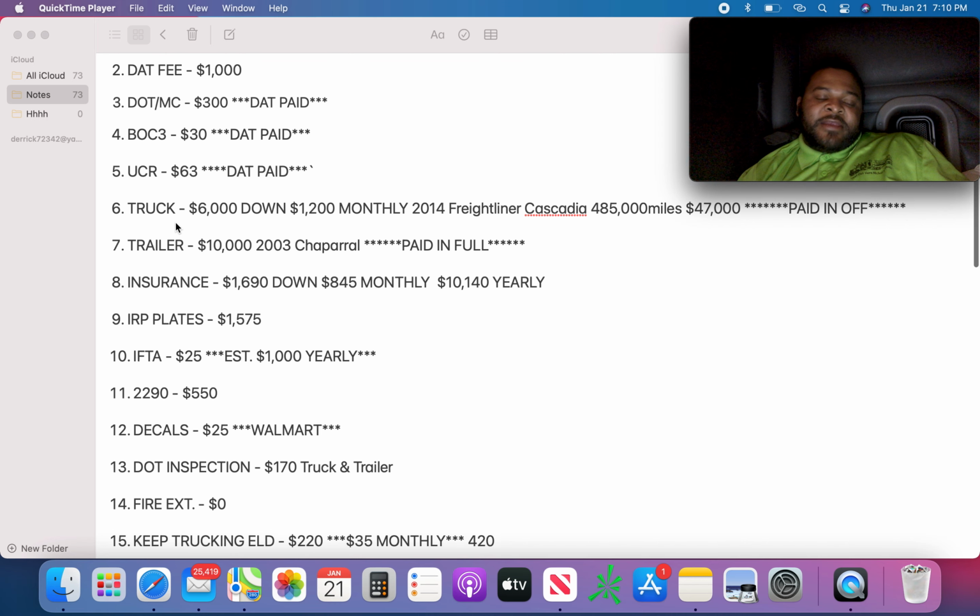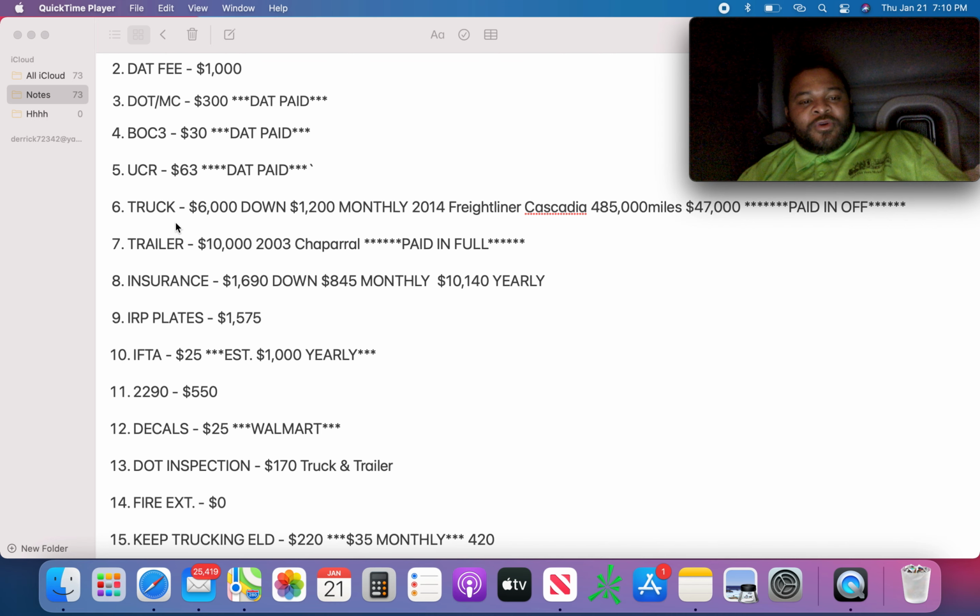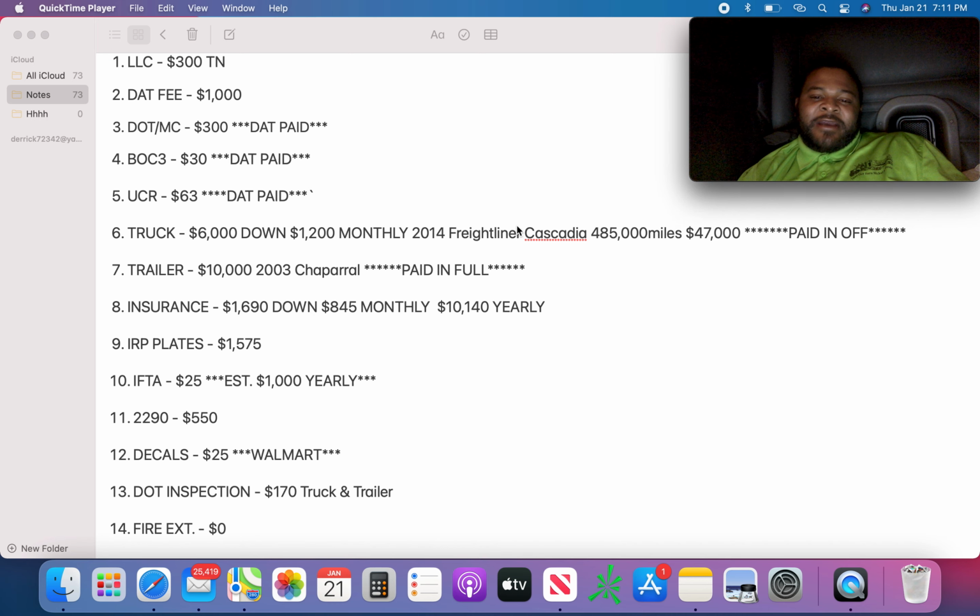All right. The next thing you're going to need is your truck. That's obvious. The truck I ended up going with was a 2014 Freightliner Cascadia, which at the time had 485,000 miles. It came out to be $47,000. I put down $6,000, and the payment came out to be $1,200 a month, which I already know I overpaid. You ain't gotta tell me down in the comments. I already know I overpaid for the truck. But at the time, that's what I ended up going with.